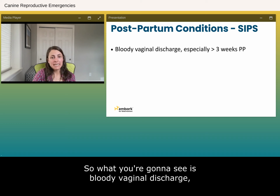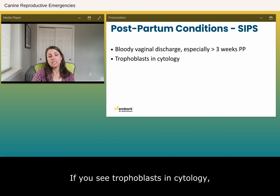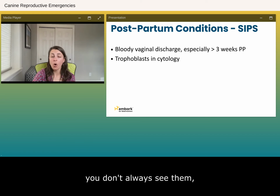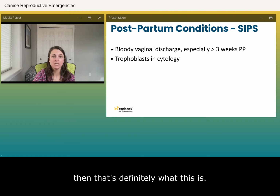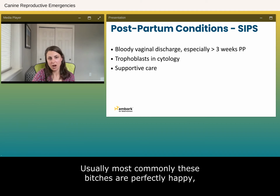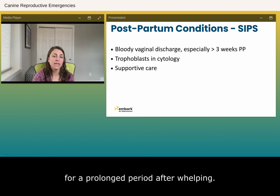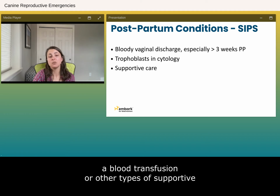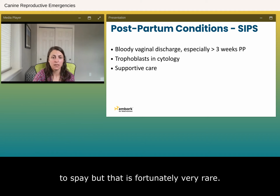So what you're going to see is bloody vaginal discharge, especially greater than 3 weeks postpartum. If you see trophoblasts in cytology, that is pathognomonic for this condition. You don't always see them. They can be a bit elusive, but if you see them, then that's definitely what this is. Typically we treat these with supportive care. Most commonly, these bitches are perfectly happy. They just have bloody vaginal discharge for a prolonged period after whelping. But every now and again, we will get one that needs a blood transfusion or other types of supportive care. And sometimes it is so severe that we do need to spay, but that is fortunately very rare.